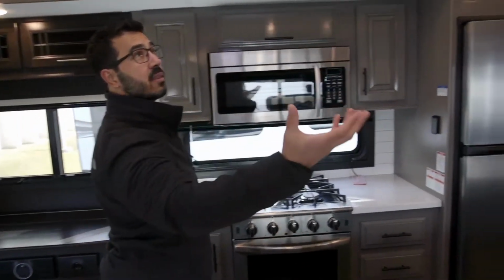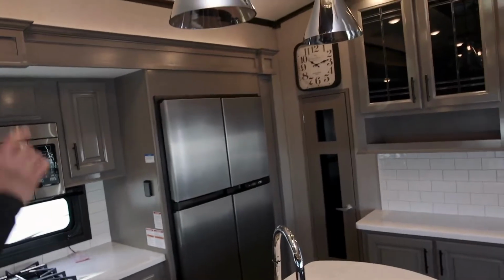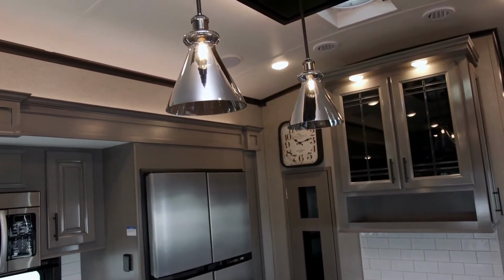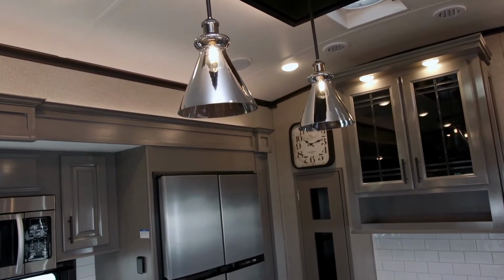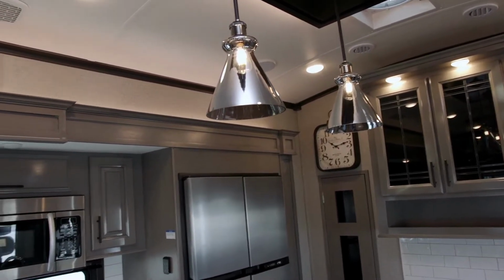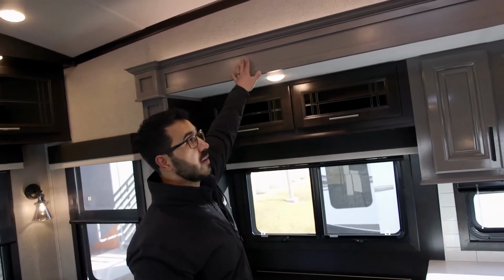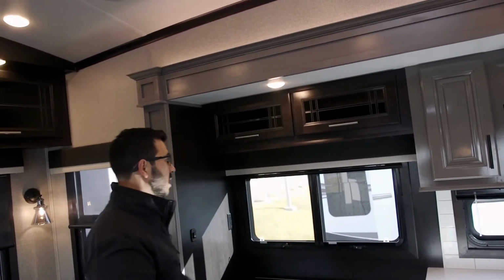Beautiful light fixture right there above your kitchen island, again with that auxiliary lighting. You have the Maxx Air fan right beyond that to really help circulate that air if you want to move it through there. And if you take a look up top, you'll also notice that this one has, behind the slide out fascias, lighting there too. So again, just a great job overall with the lighting.